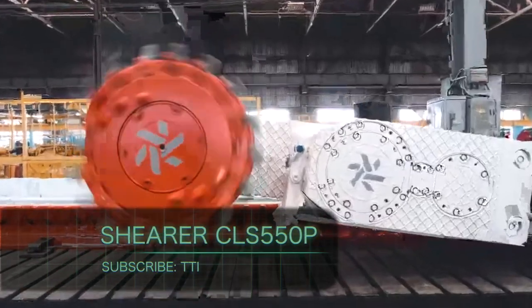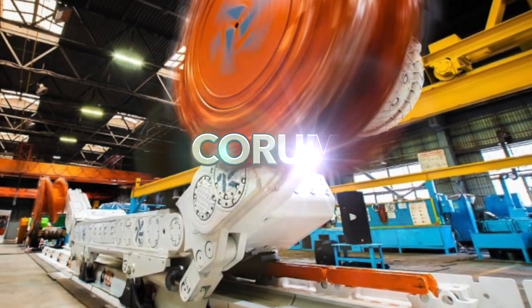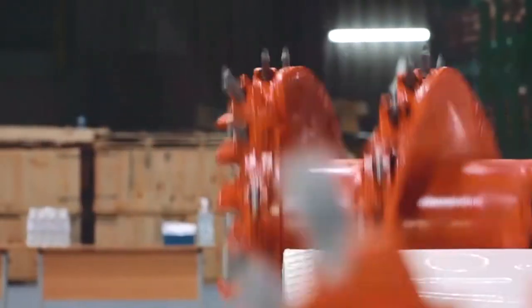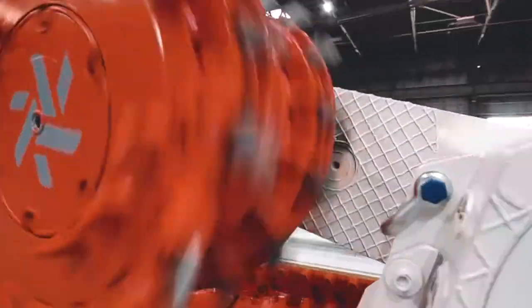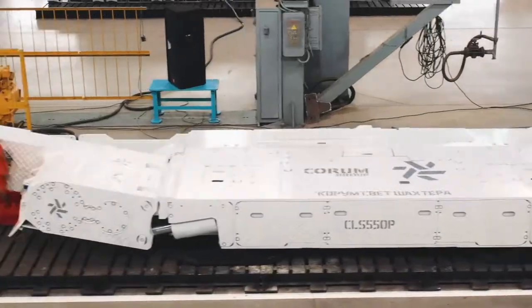Shearer CLS550P. Here is another exciting product from the Ukrainian company Corum Group. This is the Shearer CLS550P. The Shearer machine is used for mining resources. This cleaning harvester works great in challenging geological and mining conditions. It is reliable, highly productive, and does not require much power for operation.